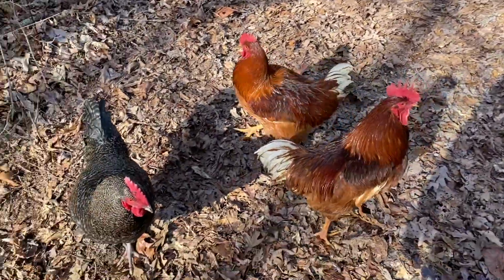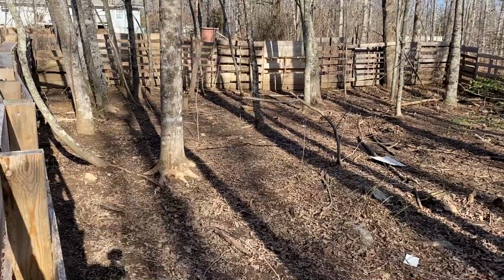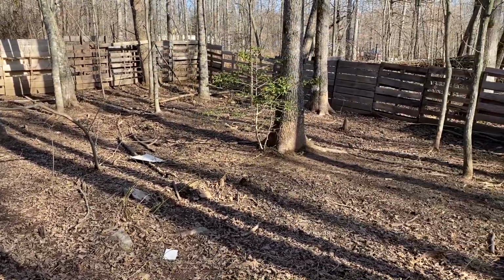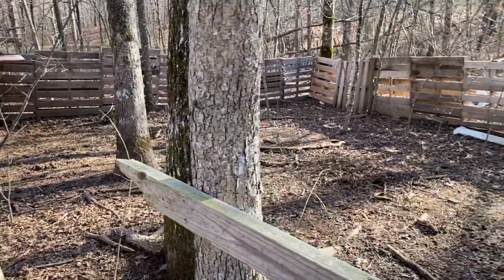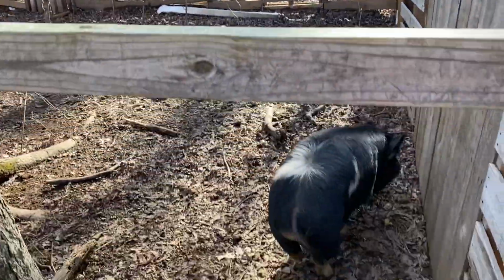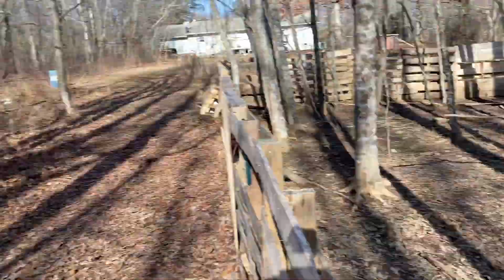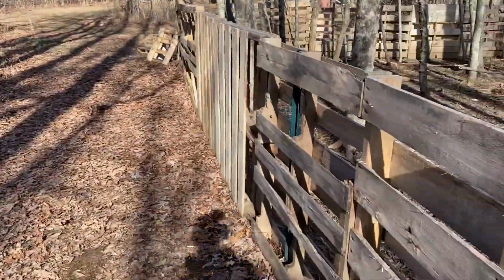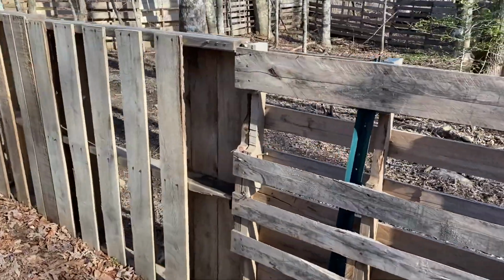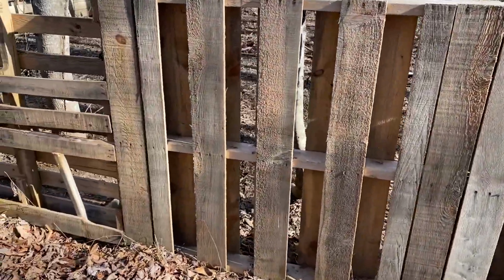We got some visitors here watching us. So this is also an option, obviously a permanent option, but a great option for free. You can normally find pallets anywhere for free, people trying to get rid of them. So it's held his pigs in nicely, and it's a great option. He's planning on doing another one on this side, so he's going to have two different paddocks. So the cheapest option might even be the best option if you have a permanent place for your pigs. Pallets.